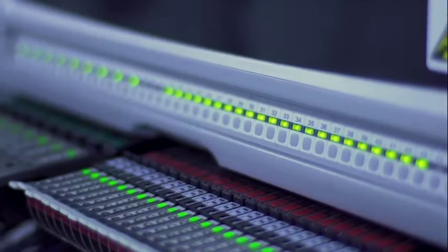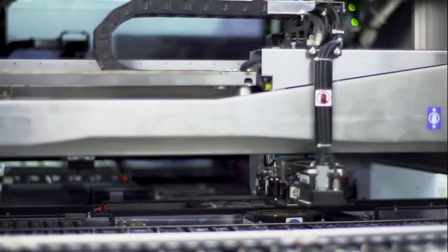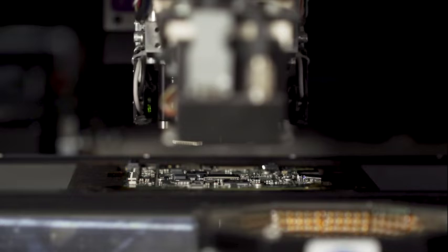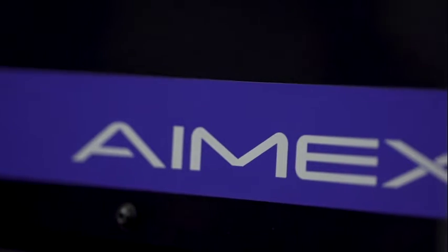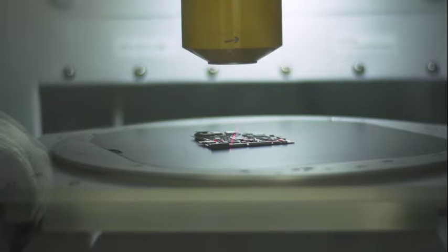Haier brings the most advanced facilities to Pakistan. All the main suppliers are renowned companies. The solder printer and surface mounting machine is from Japan. Solder paste inspector is from Korea. Automatic optical inspector AOI is from France. And the X-ray machine is from the US. NXT and AIMEX from Japan adds more value in the processing. The SMT plant is second to none compared with the SMT facilities in other countries.